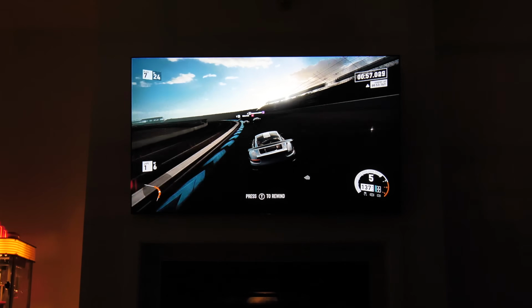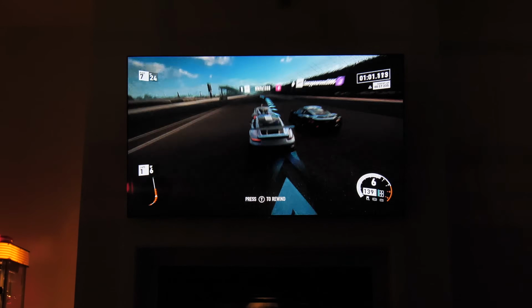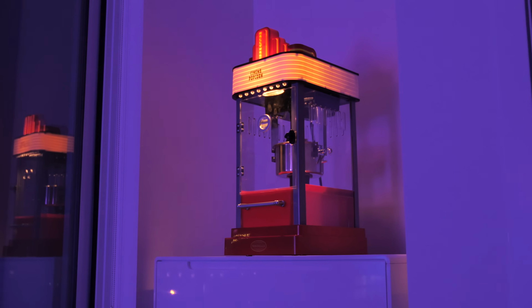I definitely don't get to play this as much as I would like to, but I definitely enjoy having the Xbox One X in the living room. So as kind of a nighttime theme, one of the things that I do have in the space is a popcorn maker.